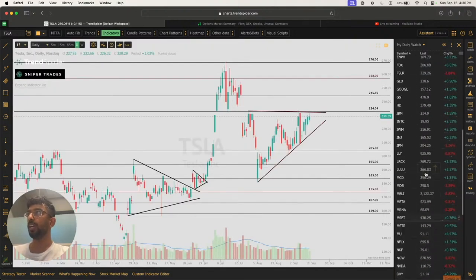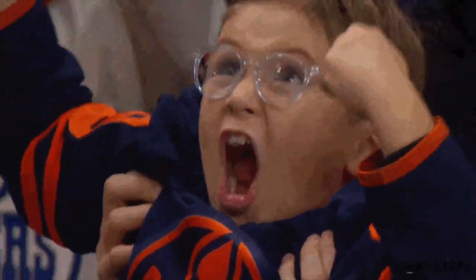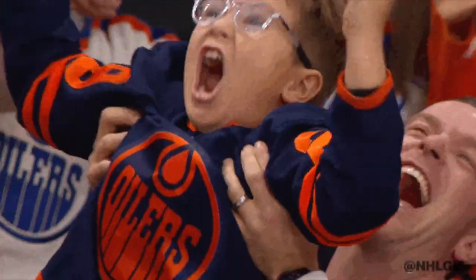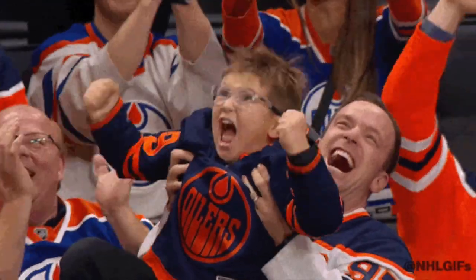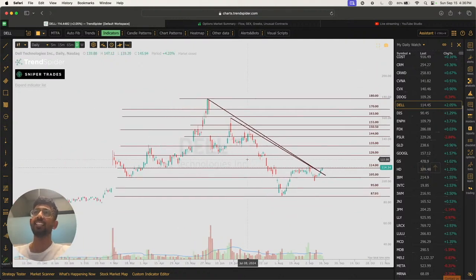Trade idea for the week. Everybody I know is waiting for it. It's overhyped, I know. But Dell is the trade idea for the week this week with 120 calls with 115 as the trigger.